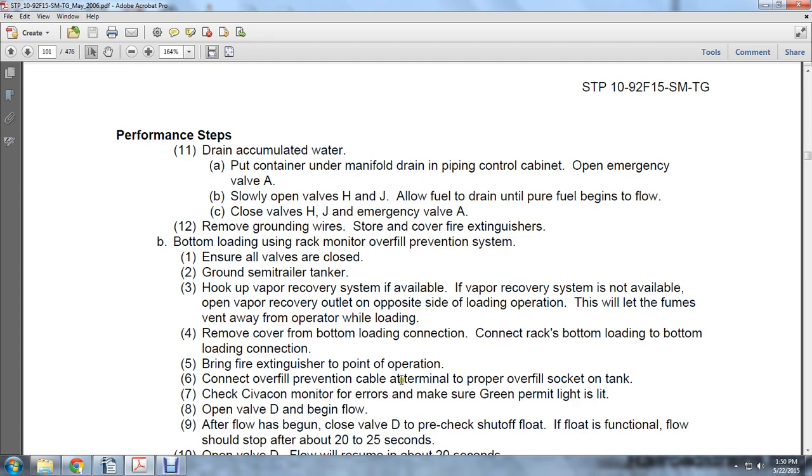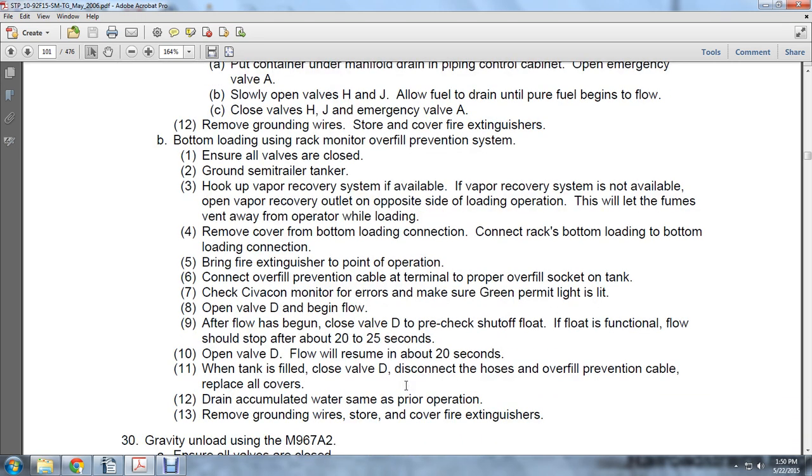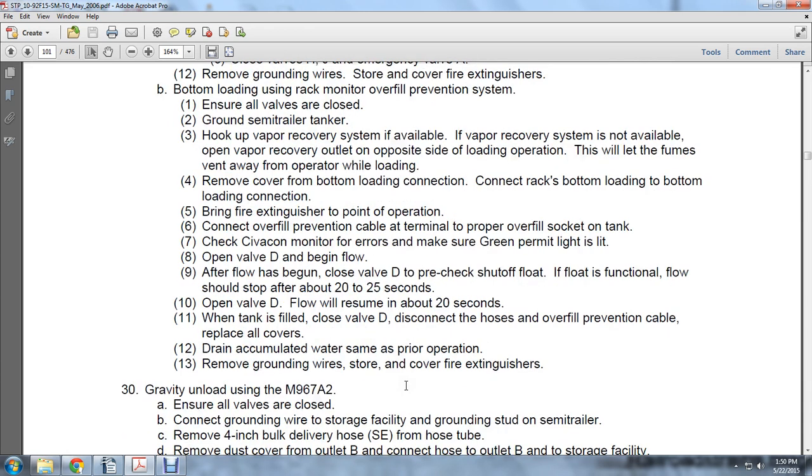After the flow begins, close valve D and pre-check the shut-off float. If the float is functional, the flow should stop after 20 to 25 seconds. Open valve D and flow will resume for 20 seconds. When the tank is filled, close valve D, disconnect the hoses and the overfill prevention cable, replace the covers, and drain the accumulated water, same as the prior operation. Remove the ground wire, store it, and cover the fire extinguisher.